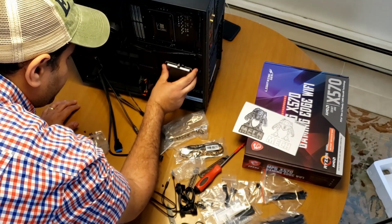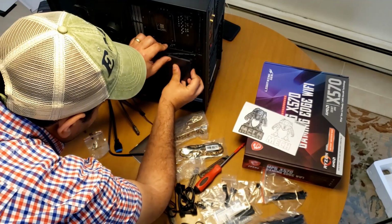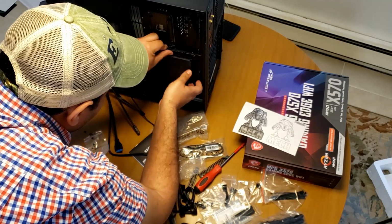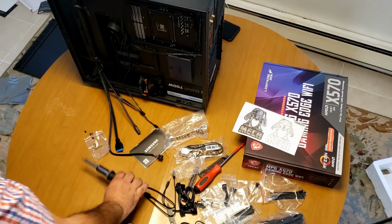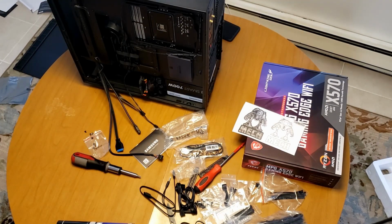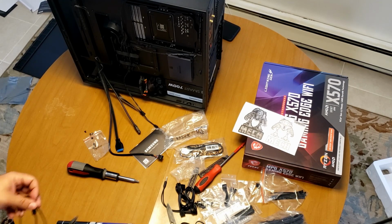Alright, should just click. There it goes. Yeah, so it clicked on. This was the screw. Let's do that. The solid state drive is installed there. Man, I don't know what I'm gonna do about this. I think I'm just gonna run the SATA cables and just pray that I'm right.